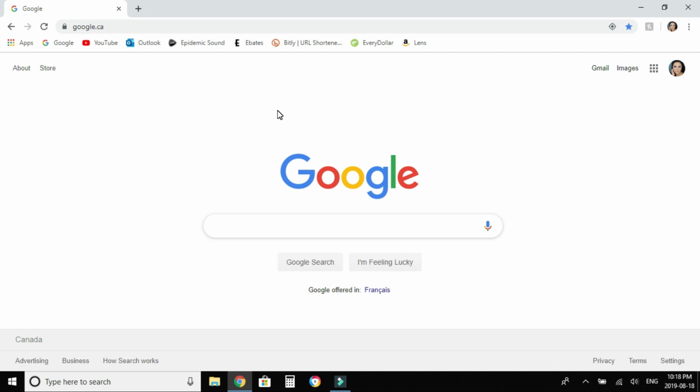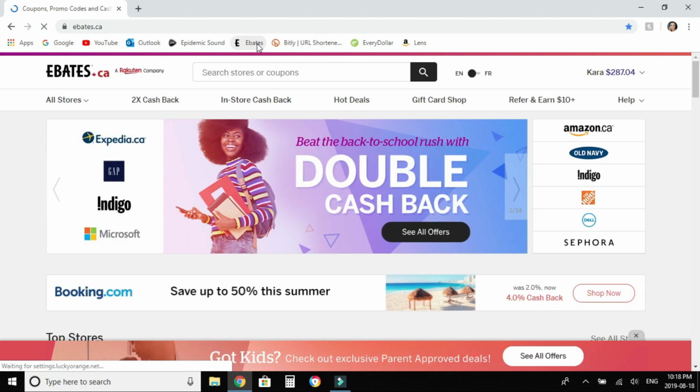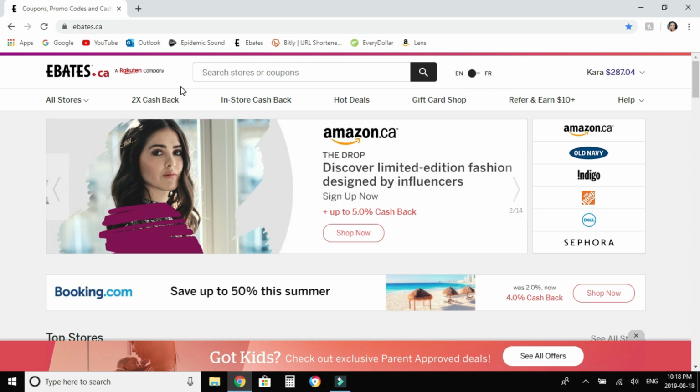So we're going to do it as a screen recording here, and I'm hoping to God that it works. So this is my home screen, and whenever I'm going to shop from Sephora, I always go to Ebates. Ebates has changed their name to Rakuten, but it's the exact same gig. You can see it here, Rakuten. I'm obviously going through the Canadian site.